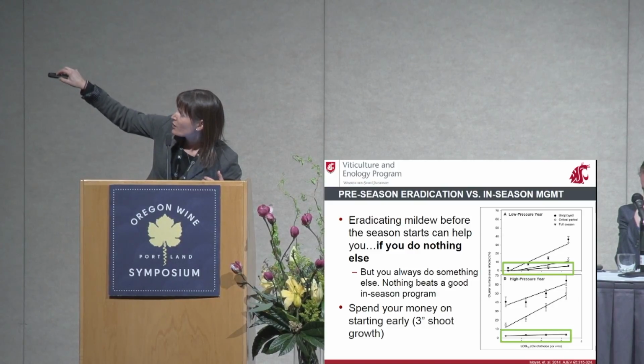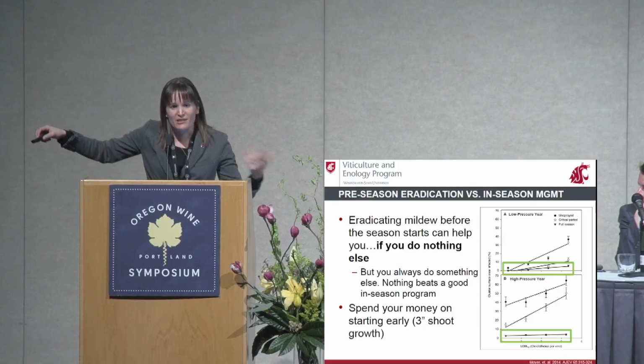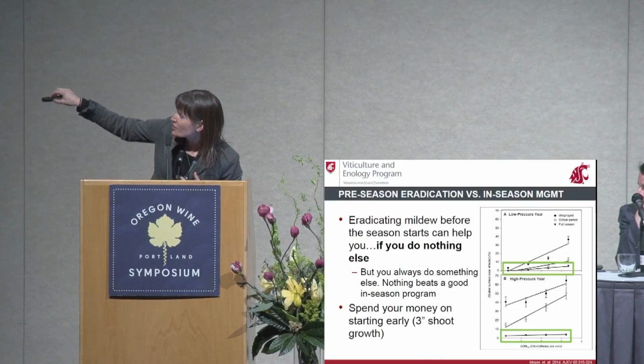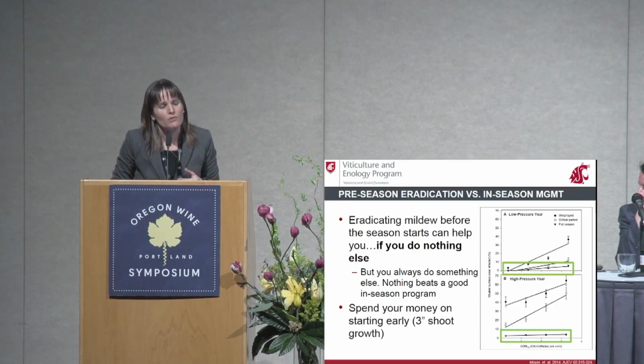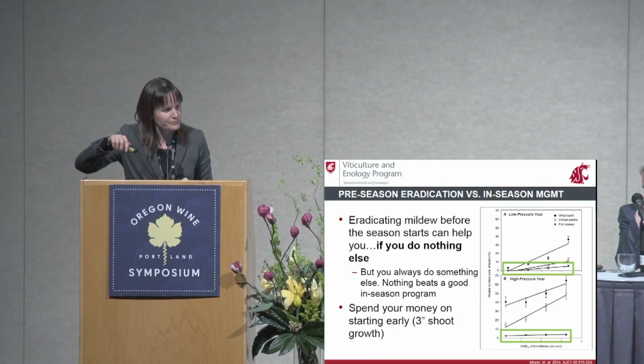So even in a low-pressure year, even if you just spray during the bloom period or not, there's not much statistical difference between having no Cleistothecia or very low Cleistothecia overwintering and a lot. In other words, you could have done your dormant spray, but it's not really saving you much money at the end of the season. Even in an extremely high-pressure year, you don't see that same difference. So in-season management is really what's giving you all of your control. I'd rather see you guys spend your money on a spray in season than on that dormant application.